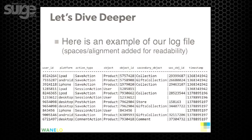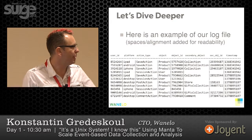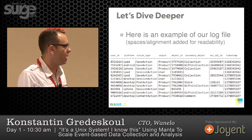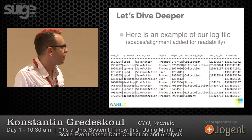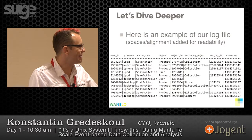Let's look at what our log file looks like. Hopefully you can see this. It's a really, really basic thing. It's a pipe delimited table written as an ASCII file. The first column is a user ID. The second column is a platform, whether it's coming from iPad, Android, iPhone, or desktop, meaning the website. The third column is action. What they actually did. Did they save a product?